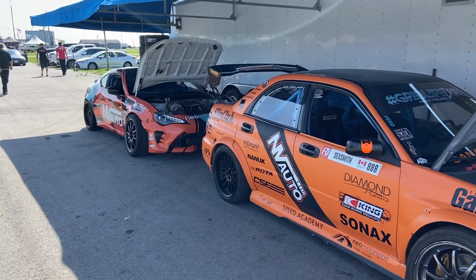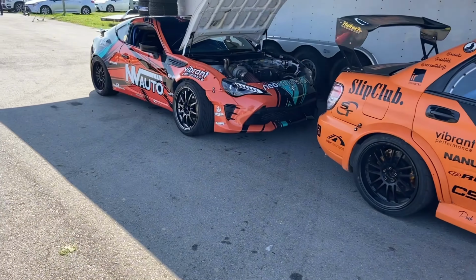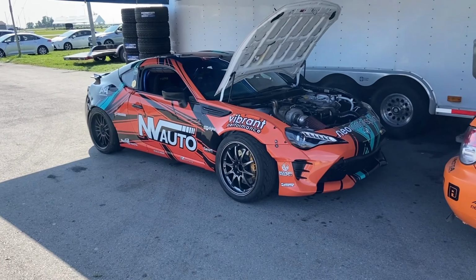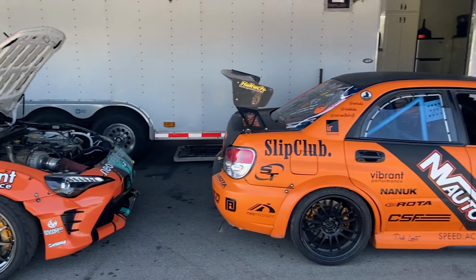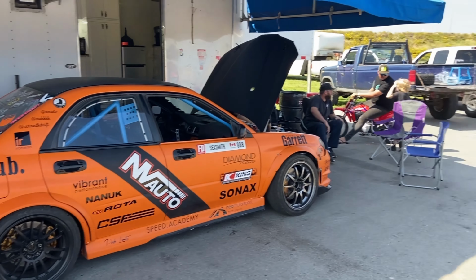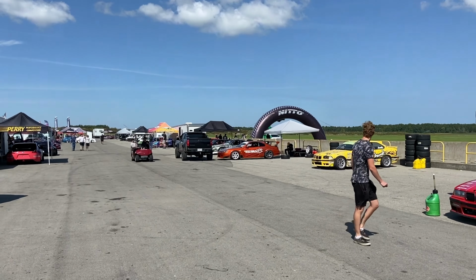The car is all stacked up, ready to go out for some practice in these two rigs. Got lucky with the weather here. We are gravy, baby. Let's go get some seat time.